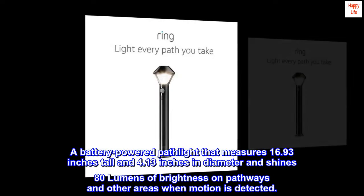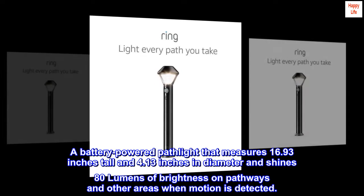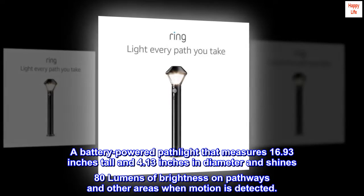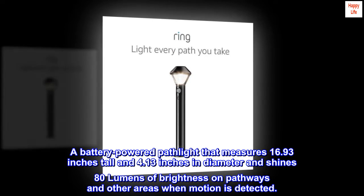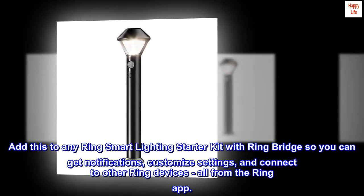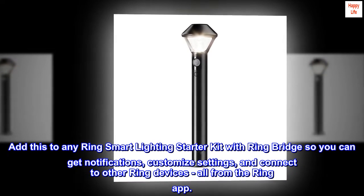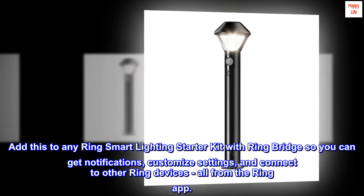A battery-powered Pathlight that measures 16.93 inches tall and 4.13 inches in diameter and shines 80 lumens of brightness on pathways and other areas when motion is detected. Add this to any Ring Smart Lighting Starter Kit with Ring Bridge so you can get notifications, customize settings, and connect to other Ring devices, all from the Ring app.